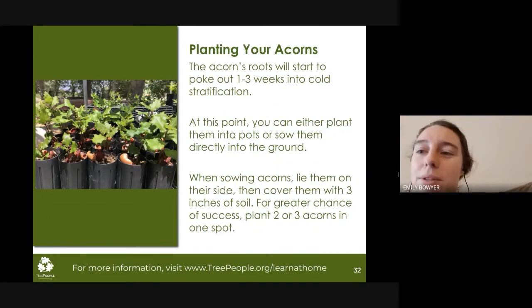After about 1 to 3 weeks, you're going to notice that they start to push out their little roots, and that means they can be planted. You may notice at this point that you have too many acorns, and you're not willing to plant all of them into pots. If that's the case, don't worry about it. You can direct sow a lot of these.